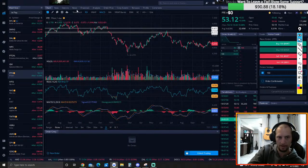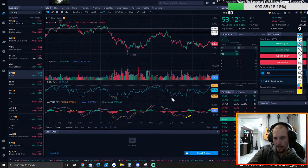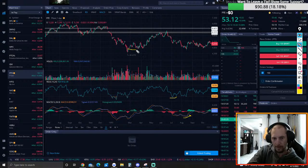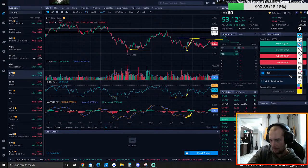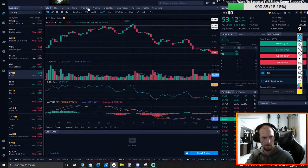So let's just say I want MACD to be showing bullish momentum. I want RSI to be under 40 and curling up before I take a trade. Okay, so here, boom, boom, I would take this trade. MACD's bullish. RSI is curling up. I would take this trade. And that's just kind of how you do things. Like, you have to put in that work.